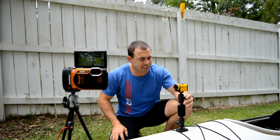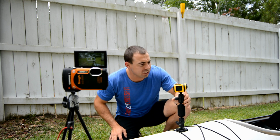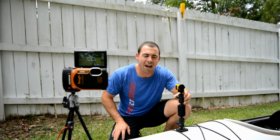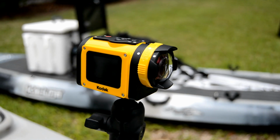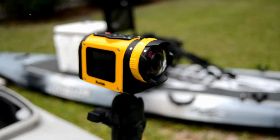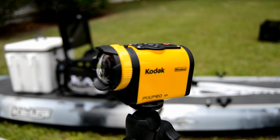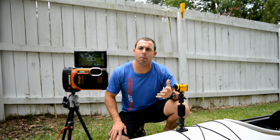But recently I picked up a new little action camera. It's similar to a GoPro. This is the Kodak Pix Pro SP1. It's basically a wide angle camera that is waterproof and picks up audio while it is waterproof. That is a very, very important key to me, which is why I don't use the GoPro style cameras.